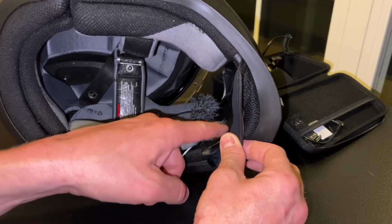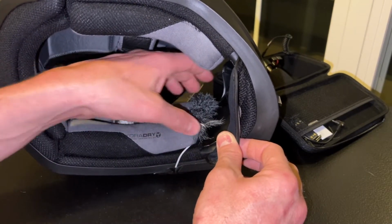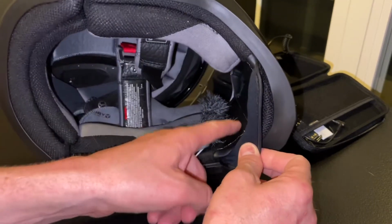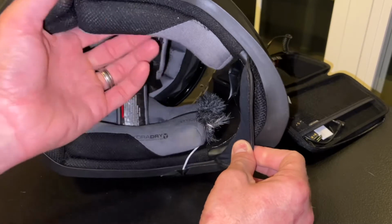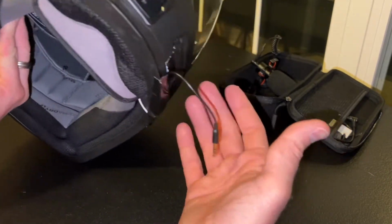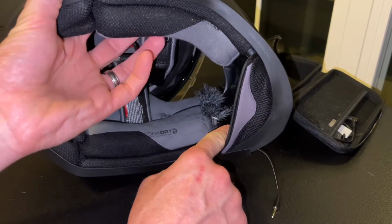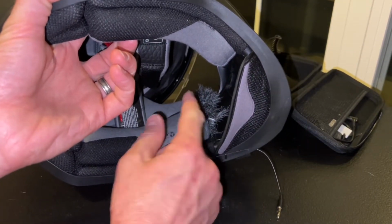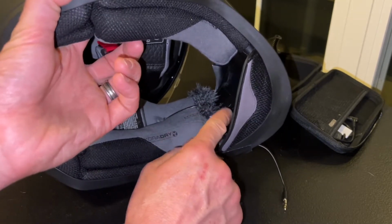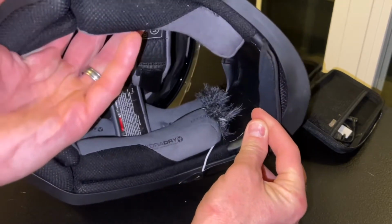I did not tape it to the outer shell, and I did not tuck it inside the cheek pad, because you really don't want this microphone touching the outer shell of your helmet. A lot of times the wind makes a lot of noise on the outside of your helmet, and sometimes that vibrational noise can transfer into the microphone, and the microphone will pick up some distortion. So I didn't want this mounted to the outer shell, so I zip tied it to the front of the cheek pad, and I think this is going to work out a lot better.